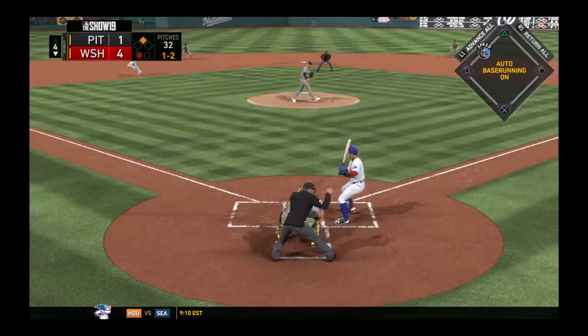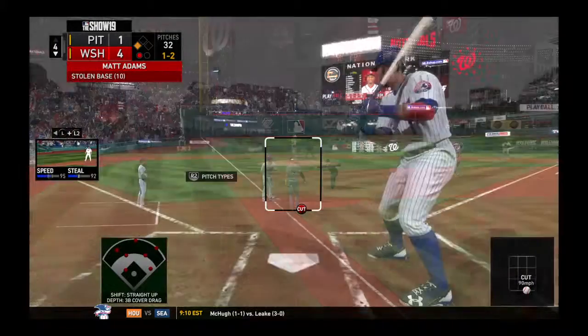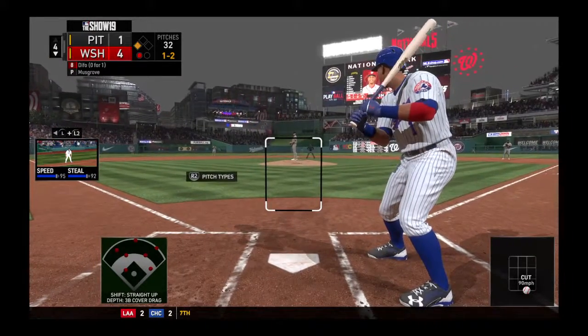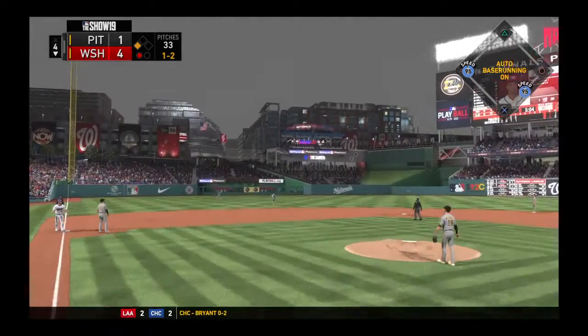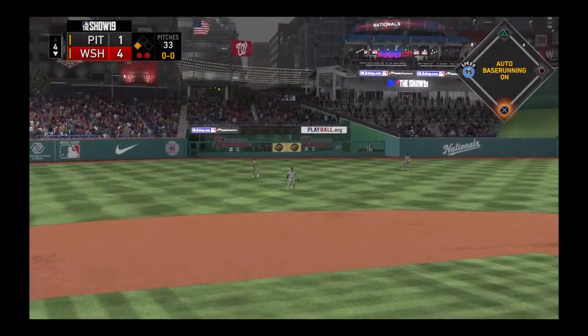The 1-1 pitch. Pitch is a called strike. The throw is not in time. Pretty close, but he got in there safely. The 1-2. Now a swing at a ball popped in the air back behind short. Kramer takes charge out there, and he stays with it for the second out.